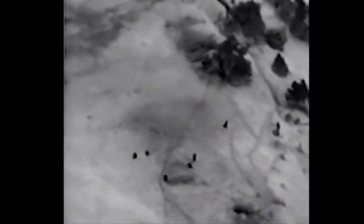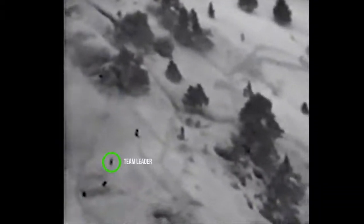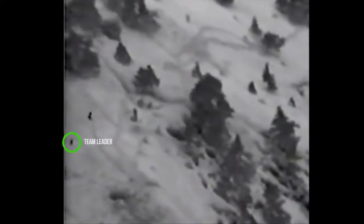You can see spent cartridges ejecting from his M4. Chapman then begins closing with the enemy, forcing his way upslope in knee and thigh-deep snow. He is constantly under fire as he does this. Chapman's team leader begins to close on Chapman, following his trail through the snow.